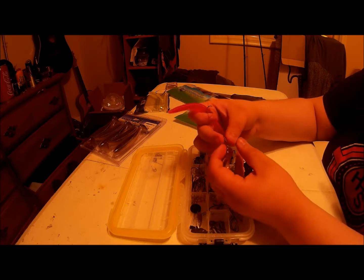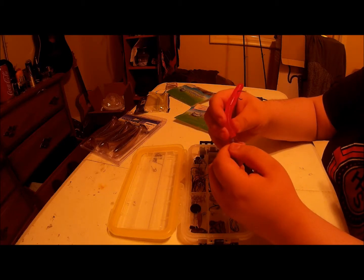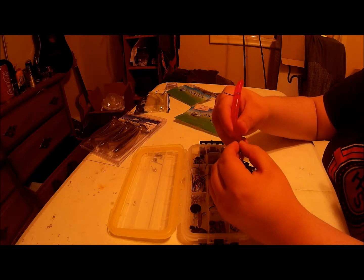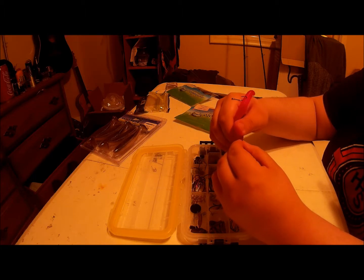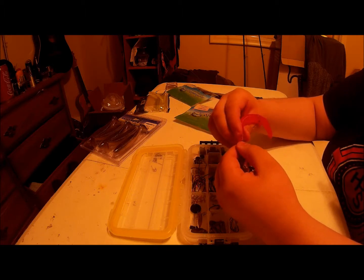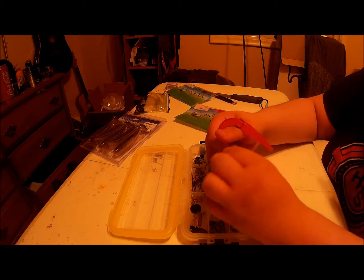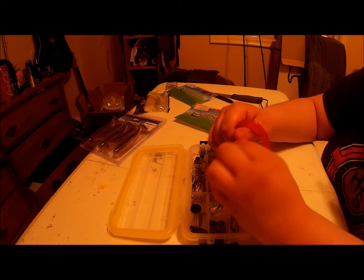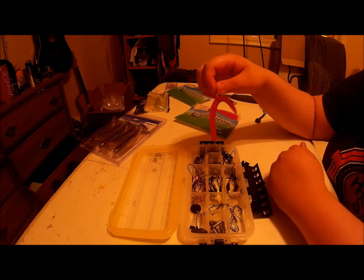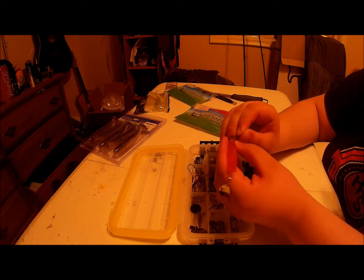So it's a little Colorado blade with a little screw-in tip. You just take this and just slowly, nice and easily, screw that in, and then bam, you have your wacky rigged Senko. You know what, that's not even right. There we go. Let's try that.